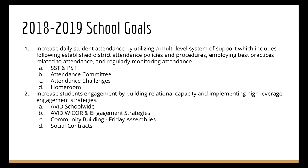So some of our big pieces that we're doing to help us achieve our first goal is utilizing the SST and PST process. We have an attendance committee that includes staff and students. We also employ incentives, so we do attendance challenges. We do some on an individual basis as well as school-wide challenges for our students so they can work collectively as a community. And then we also utilize our homeroom time as a time where students can go into Infinite Campus, check their attendance, and keep track of their own attendance so they can know if they're meeting expectations or if they're falling a little behind.